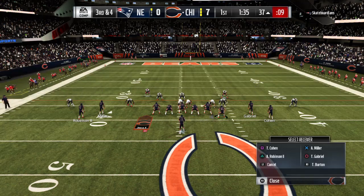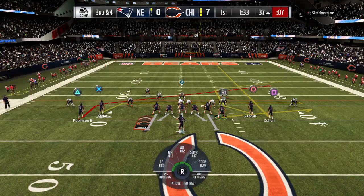Move, move, move. Hey, gotta go, gotta go. Move, move, move. Get up.